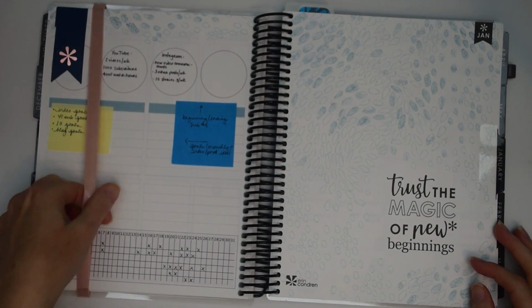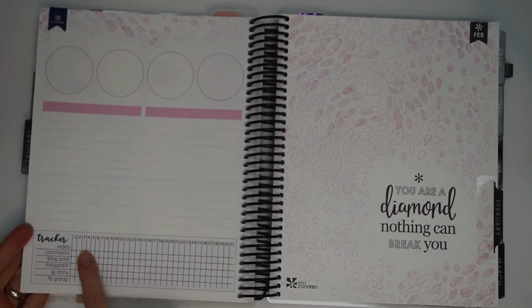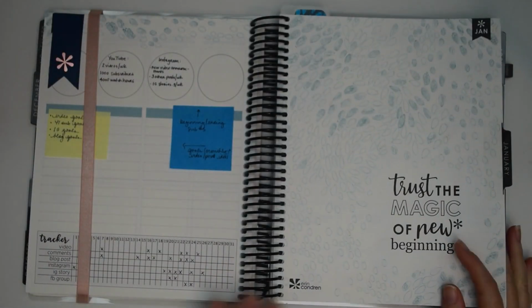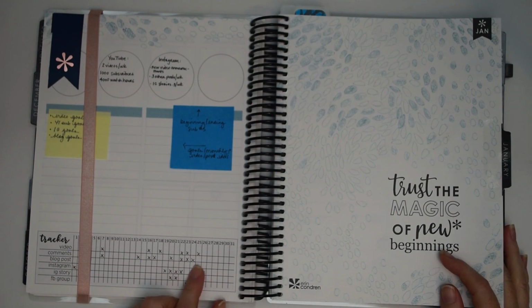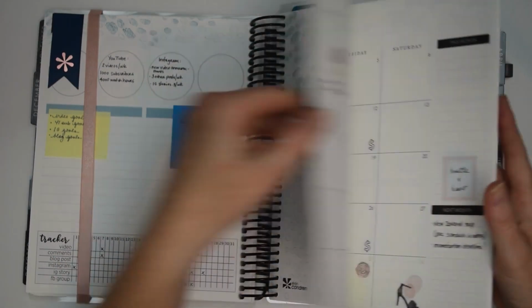And then down here, I made a sticker on my Silhouette that has all of the tracking. So essentially this is like a habit tracker. I'm just making an X if I did something that day. So if I posted a video, an X. If I checked and or answered comments, put an X. If I posted on Instagram, I'll put an X. So that way I can kind of keep track of what I am and am not doing.